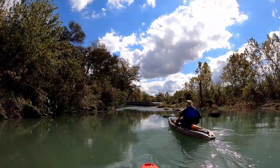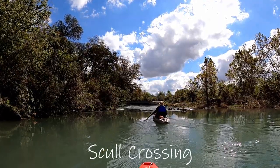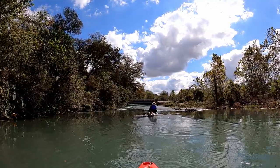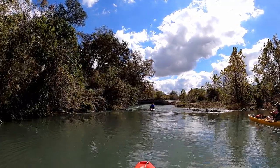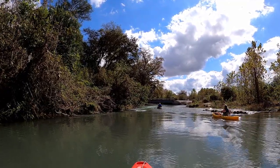All right, right in front of us, this is Skull's Crossing. This is 3 miles so far that we've covered. We got about 2 more miles to go. If you want a short trip, this is another public access point you can take out at or put in at. But this is Skull's Crossing, low water bridge here. If you do want to put in or take out, it's gonna be right on the right hand side over there. But we're gonna just cruise up underneath, keep going.